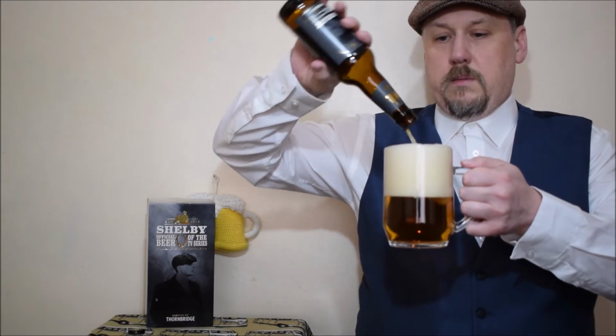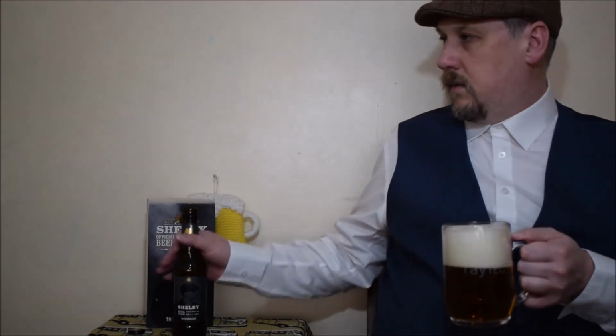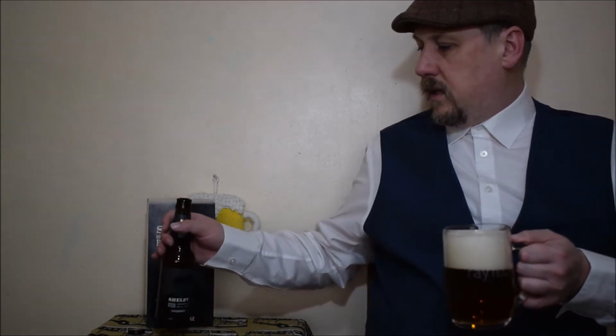It looks lovely. Huge head. Small bubbles. Golden to light amber color, clear. Well, it looks pretty nice. Aroma is malty, biscuity, slightly caramelly. And really that's it. Yeah, there's not so much hoppiness in aroma. Maltiness, that's it. Okay, let's have a try.